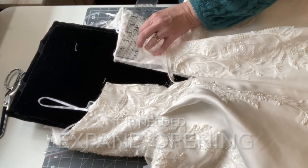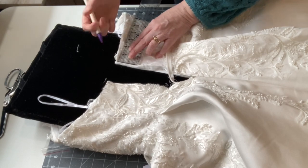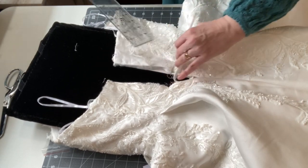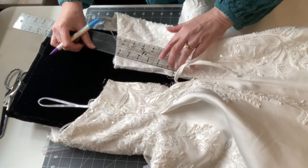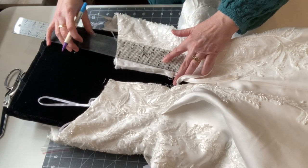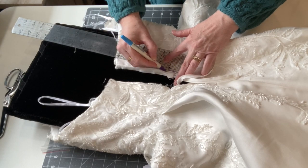You will not have the perfect V shape. So here I am just expanding that into more of a V, so that once it's laced up on her, it has a more appealing look.